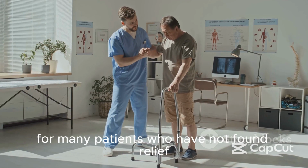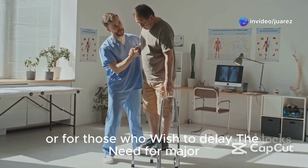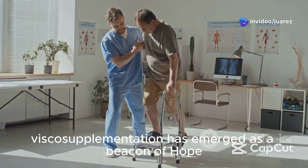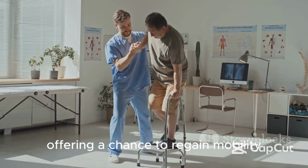For many patients who have not found relief with other conservative treatments, or for those who wish to delay the need for major surgery, viscosupplementation has emerged as a beacon of hope, offering a chance to regain mobility and live with less pain.